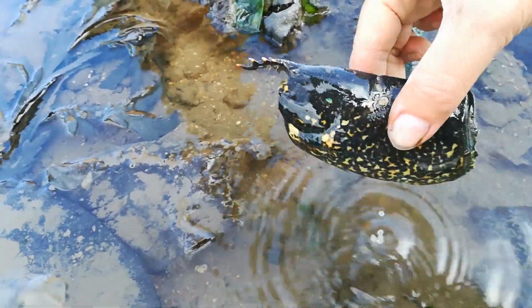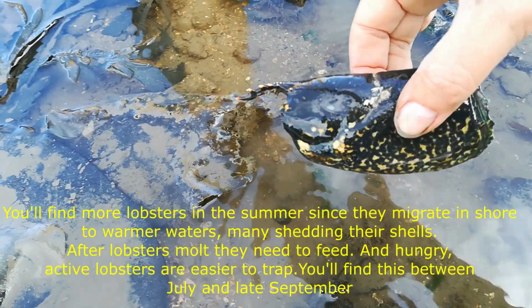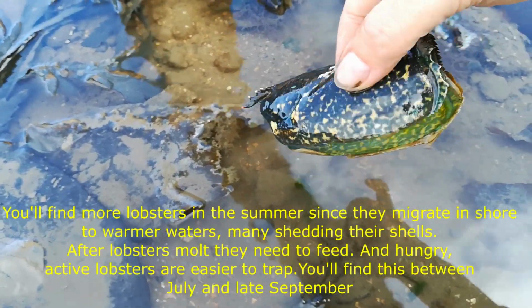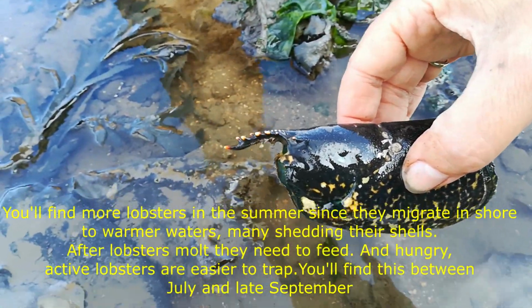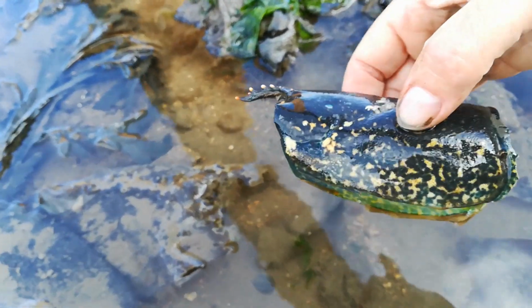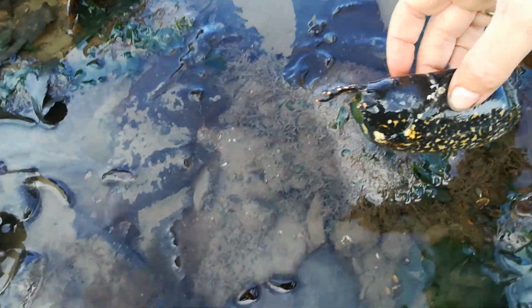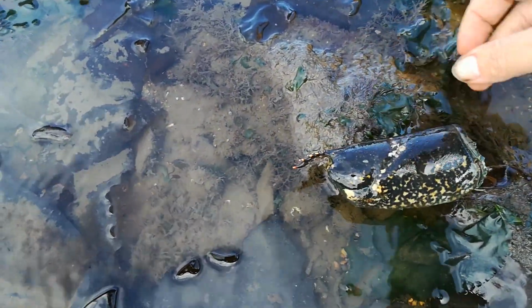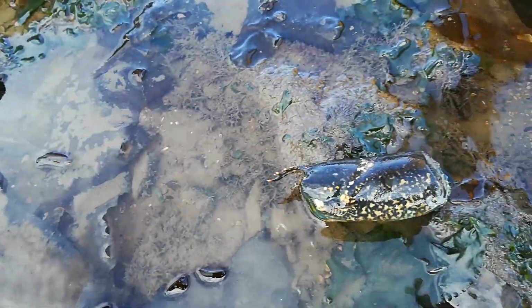what a funny thing. It's the shell of a lobster. I don't know, maybe if someone could tell me, do they shed their shells? Train going over the top of us. I'll damage it if I take it home. I'll just leave it here, but that's a really interesting find. How bizarre.